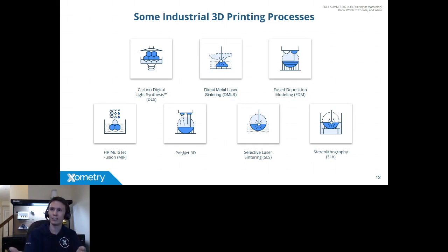PolyJet kind of turns it on its head. It's more like an inkjet printer, but the droplets have some thickness to them and they get cured along the way. So you build from bottom to top. And then Carbon Digital Light Synthesis, and I'll touch base on this a little bit more, has a little bit of an evolution in the material science behind that to help create more end-use applied parts. But they're all starting with a base material of a liquid and creating a part.